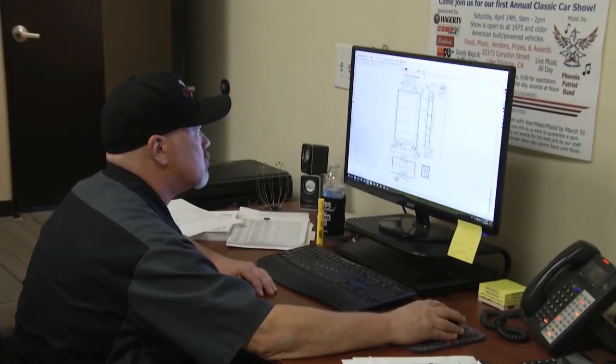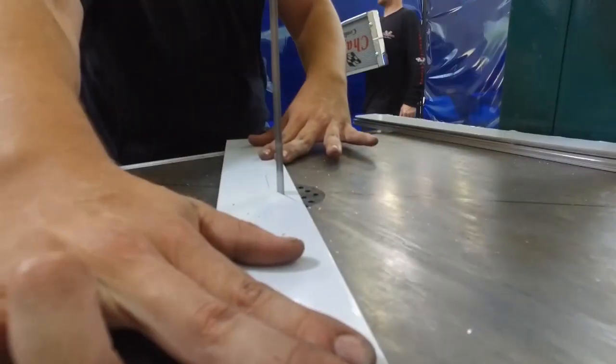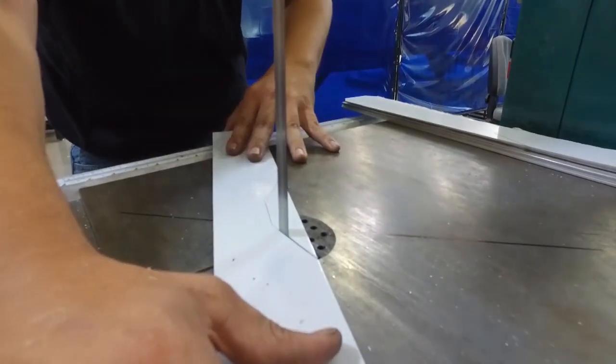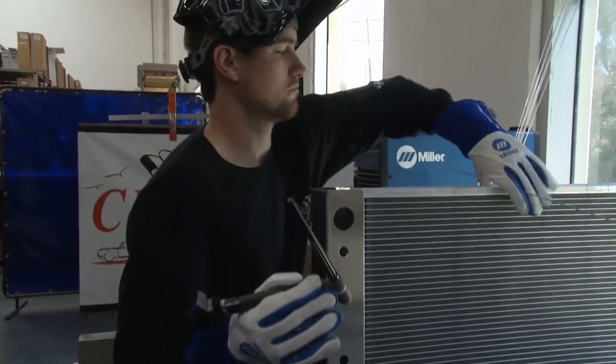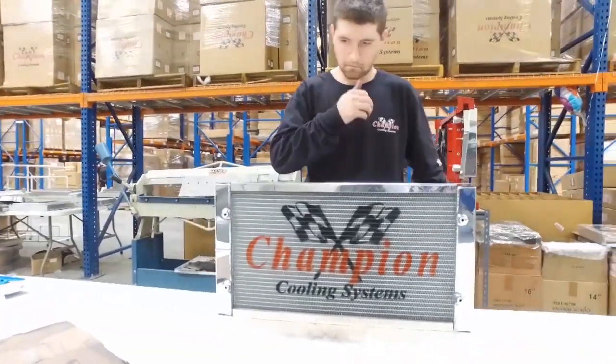One of our typical customers is somebody that's trying to find a radiator for their car. They can't find it anywhere, so if they want to take it to a shop and get it recored, they're looking at a few hundred dollars. We've had people come in and say, it's $900 to rebuild my original radiator. So if we don't have one that's going to be a direct bolt-in for their car, we can create a radiator that's going to fit into their car.